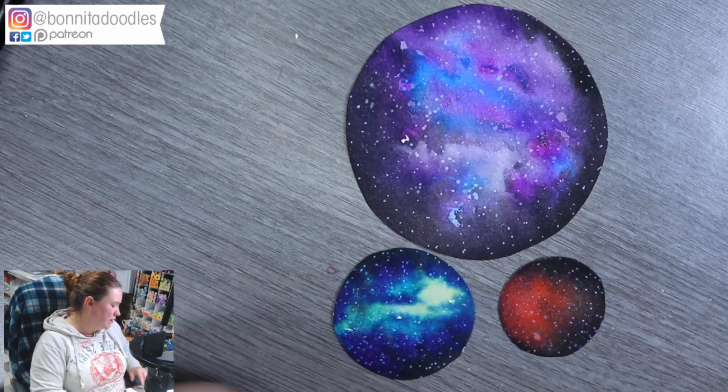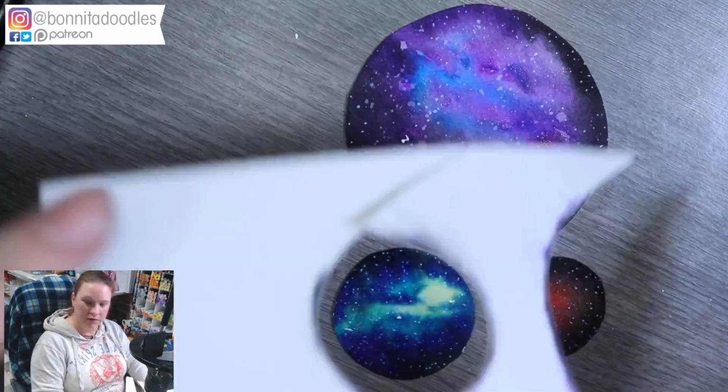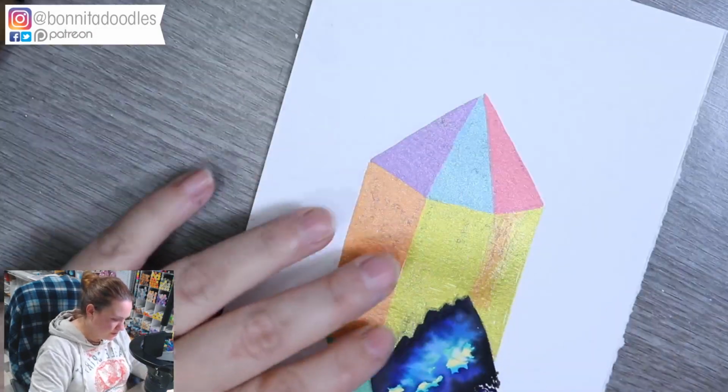Right, there's our 3 little galaxies. I never bin this, by the way. If you ever want to test your watercolours, just keep these little bits of paper and then you can test your watercolour without having to waste any more. Right, what am I going to do with this thing? Let's get some stars in for starters.